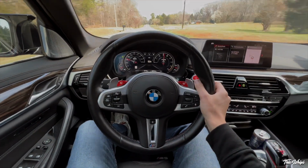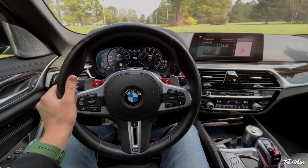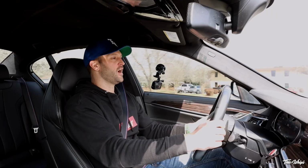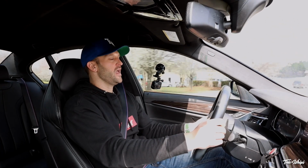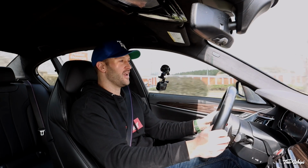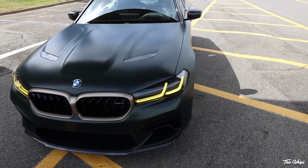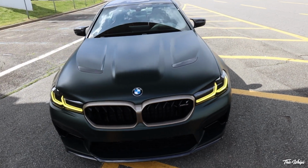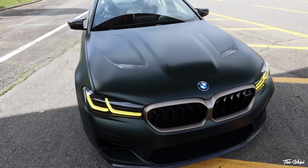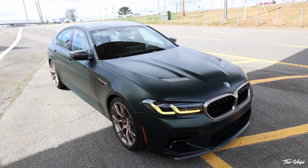But you can already tell right from the jump that this car feels much different than the CS. It does feel a little bit heavier, and it just doesn't quite handle as well. It's got a little more floatiness to it. Feels a little bit more like a boat. That M5 CS really felt like a car. It handled and performed more like a sports car, whereas this one actually feels like a sedan.